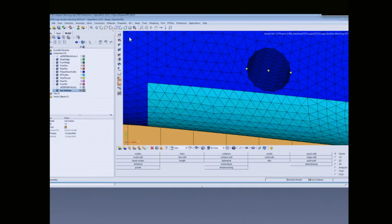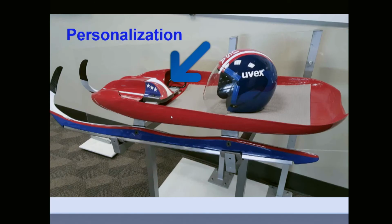Now, in wrapping up, there's another thing, personalization. It's one thing to print things in white or cream ABS all day long, but it gets really boring. Color is really cool. And so this is a point where this was going into the Olympics. This is a single sled.